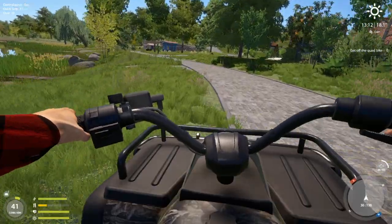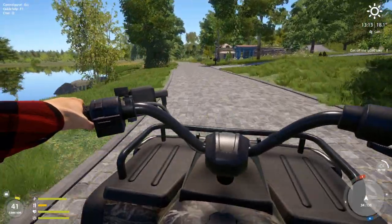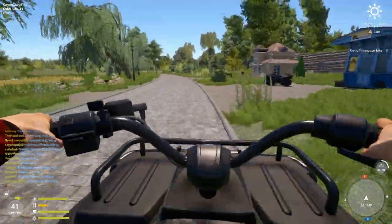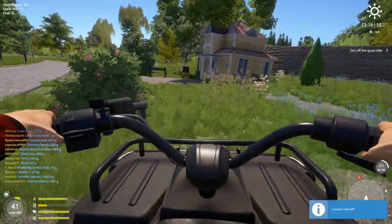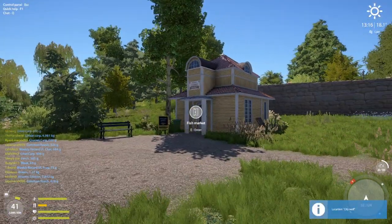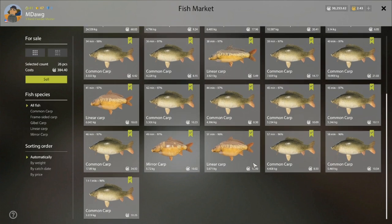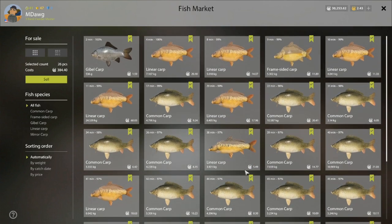If you fish amber a lot, you know that hour per hour you are going to see a lot of variety if you stay in the same spot. But oftentimes that does pay off. Some of your larger fish might come out down the line. So we have 384, in less than an hour, 384 silver.